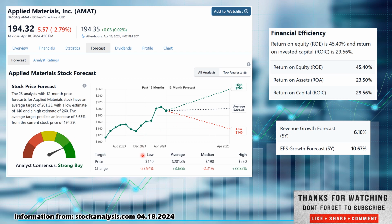Now, they do have a low estimate of $140. That would be closer to where I would be interested, $140 or even lower if you can get it there, but $140 would be a much better buy-in price there. You'd definitely be in the 1.2, maybe even 1.3 dividend yield range if it was to drop another $54. That would be a 27.94% decrease from where it currently sits.